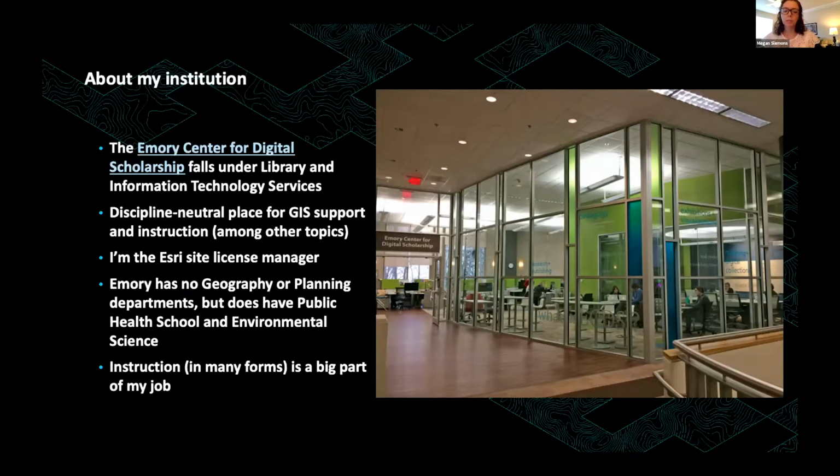Emory doesn't have some of the typical departments that would be the big heavy homes for GIS. We don't have geography. We don't have any sort of urban planning department. We do have a public health school that has a lot of users, and we have an environmental science department in the college. So instruction is a big part of my job in many formats. This is visits to classes to do one-off sessions. I co-taught an intro to GIS course in the public health school in the spring. It's lots of one-on-one consultations. But the main thing I'm going to talk about today is our workshop series that we offer as part of our department every semester. So that's what I'm talking about when I say instruction from now on.